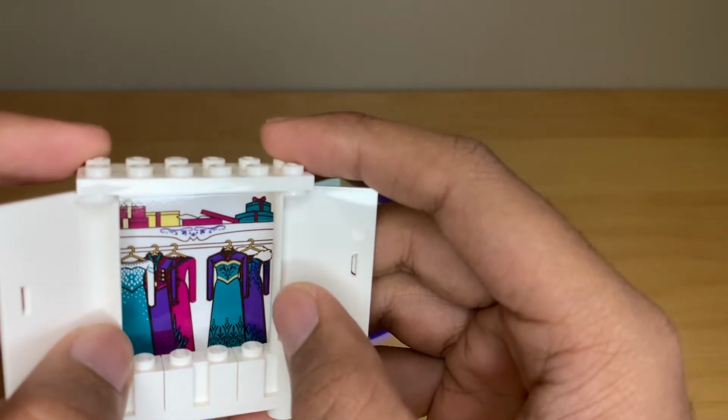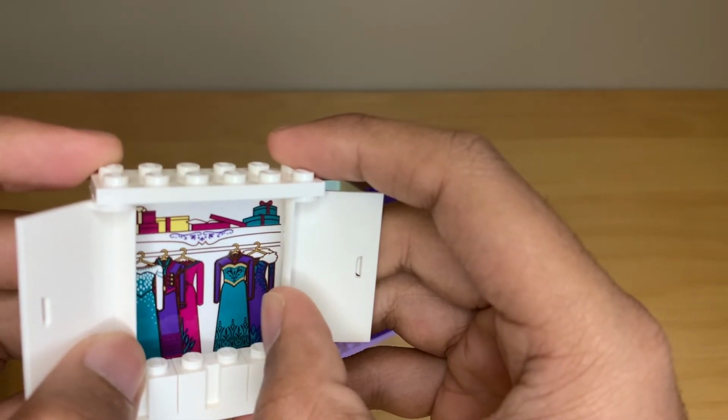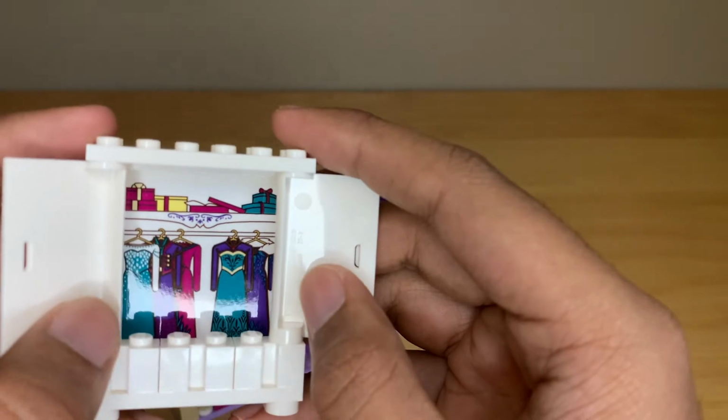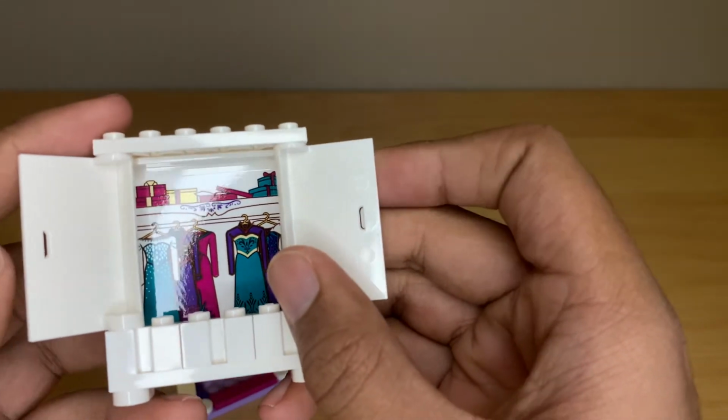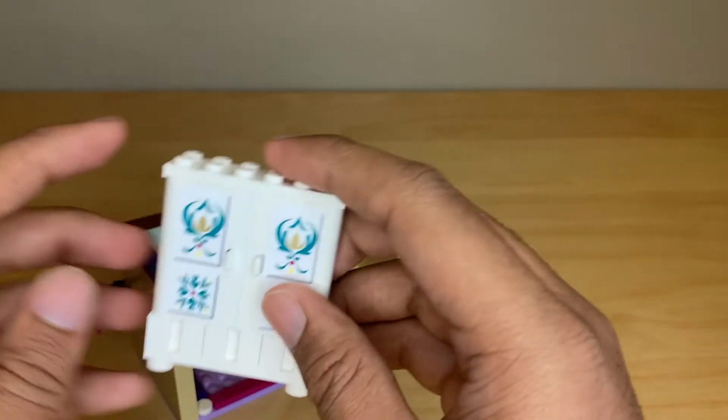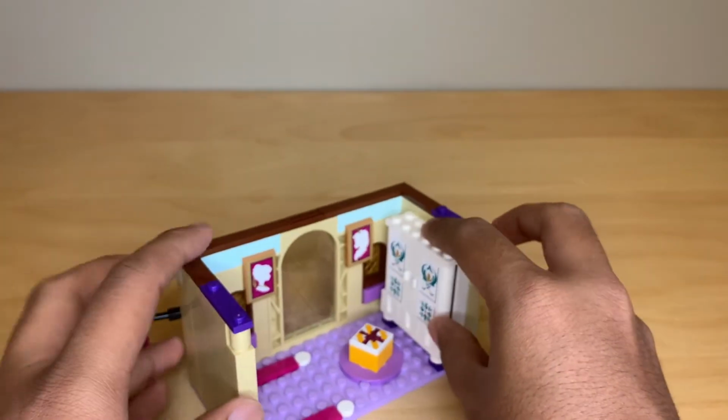But then the ones in the background, that one's from the Frozen Fever short, I think, or Olaf's Frozen Adventure. Not a huge Frozen fan, so I don't know everything. But I think that's really nice attention to detail. You know, they could have just had random outfits in there.